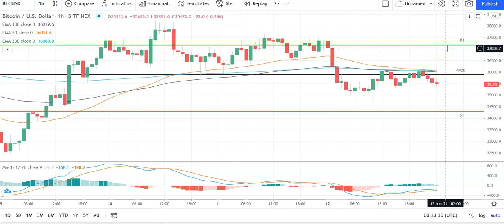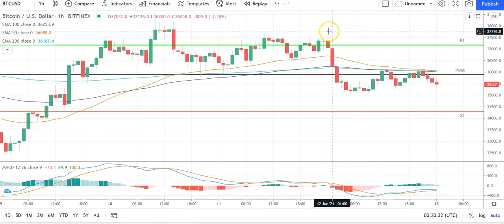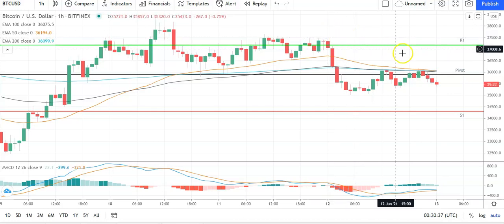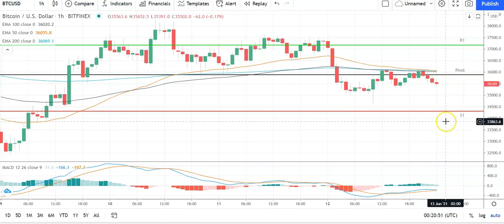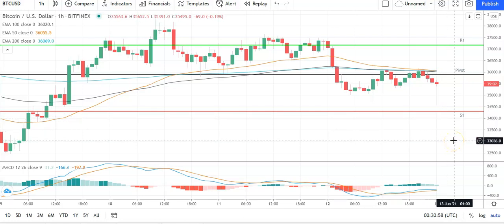So barring an extended rally on the day, expect that first major resistance level and yesterday's high at 37,461.3 to cap any upside. In the event of a broad-based crypto rally, should see Bitcoin target 40,000 levels before any pullback. Second major resistance level sits at 38,716. Failure to move through the pivot will bring the first major support level at 34,309 into play. Barring an extended sell-off on the day, Bitcoin should still clear sub 33,000 levels. Second major support level at 33,054 should limit the downside.